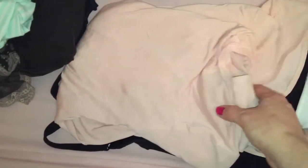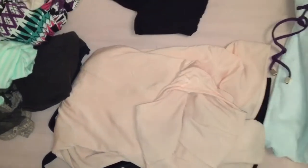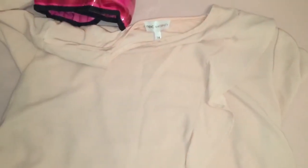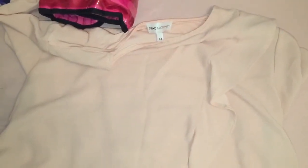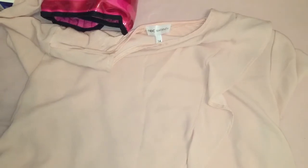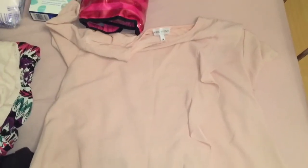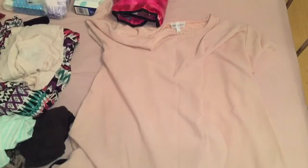Next thing we have under here is two nursing tops. I'll just spread them out to show you what they look like. Okay, the first one is by NYX Maternity. I'm not sure what possessed me to buy a size 14, because I was probably a size 12 before falling pregnant, and they should really order your normal size because this is absolutely huge. But the idea is it's a pretty frill top in pale pink, and you can lift it up to nurse. So that is the first of my nursing tops.